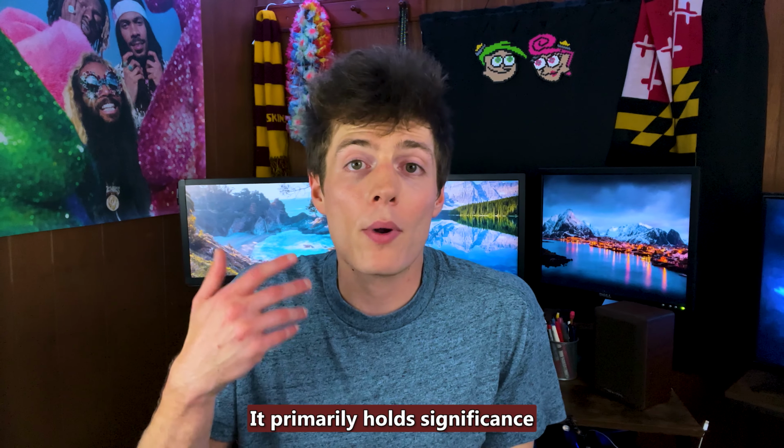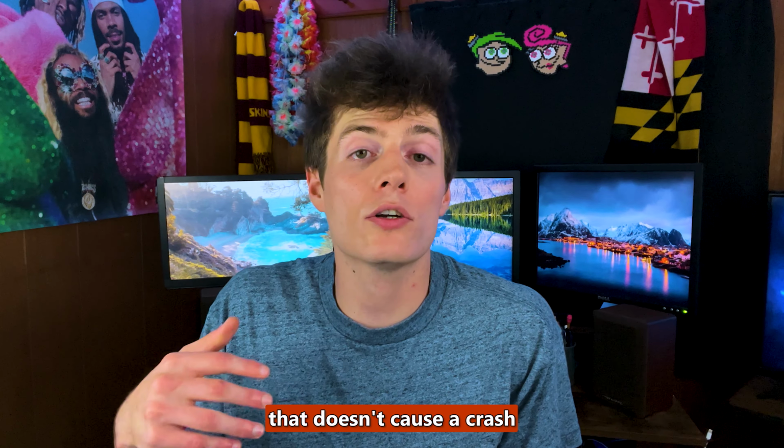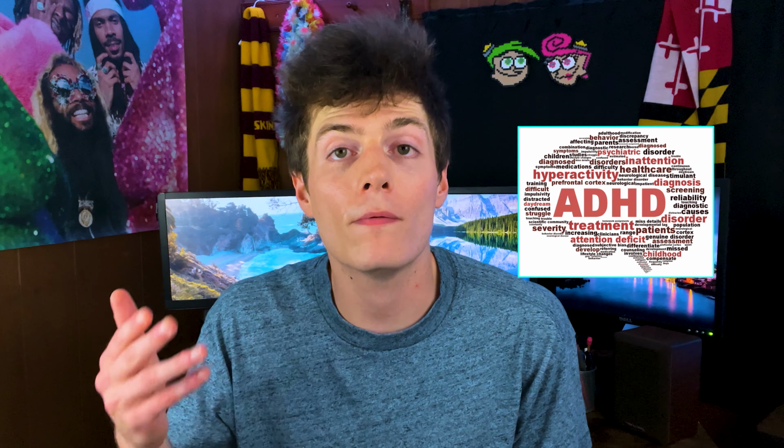This is an amino acid that serves as an important building block for important neurotransmitters in the brain. It primarily holds significance in dopamine production, contributing to the feelings of heightened motivation, joy, and energy. As a nootropic, tyrosine acts as a mild stimulant that doesn't cause a crash like traditional stimulants do. Tyrosine even has the ability to alleviate ADHD symptoms through its modulation of dopamine levels.